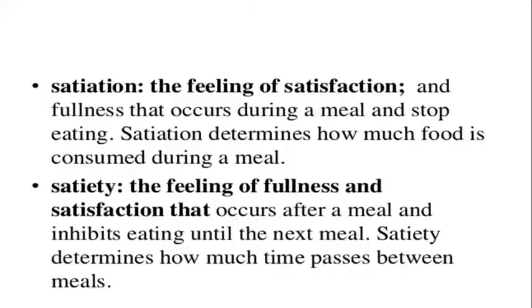There are certain terminologies that you need to understand as a student, starting with satiation. Satiation is the feeling of satisfaction. When you are eating, you start getting satisfied with the food that you are eating. That process of feeling satisfaction is called satiation. It's the fullness that occurs during a meal, and when you are full, you stop eating.